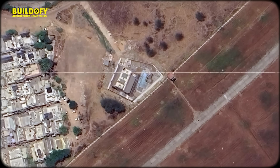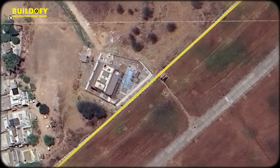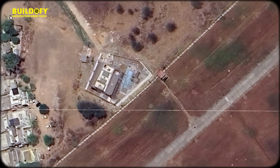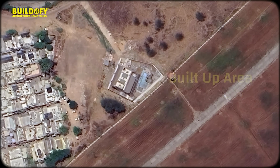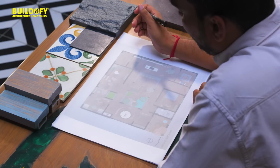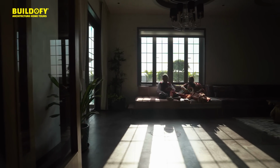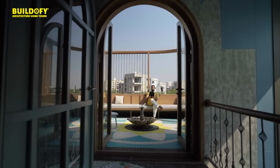Talking about the site, it is trapezium shaped. In the front of the site, there is a lake and one boundary shared with the Vadodara International Airport. The site area is around 16,000 square feet, and the built-up area is 7,000 square feet. On the ground floor we have public and semi-public spaces, and on the upper floor we have private spaces only.